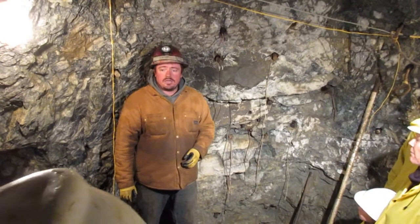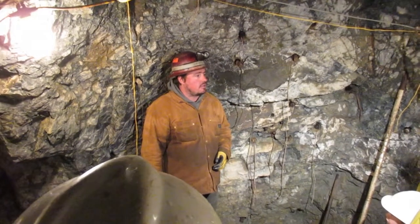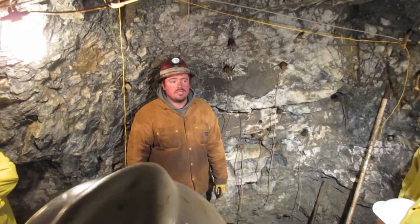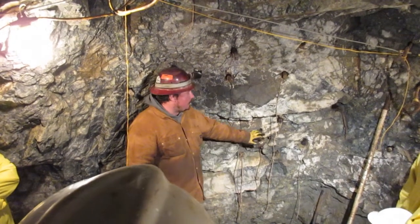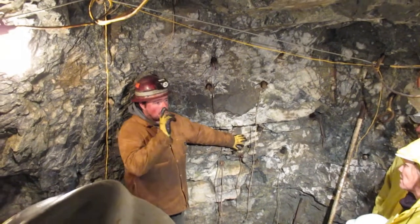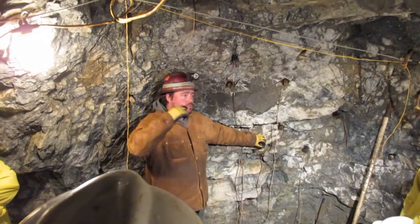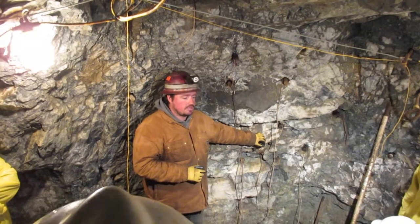Now, this is not a dead-end tunnel. We have a tunnel going this way. But let's pretend this is a dead-end tunnel. While we're standing back at the train detonating this, we have to keep our mouths open. Does anyone know why? You said it earlier. Pressure. Dynamite's going to put off a lot of pressure. That pressure has nowhere to go except right back down that tunnel towards you. That amount of pressure can blow out your eardrums. With your mouth open, your head has a way of releasing that pressure and equalizing.